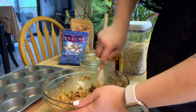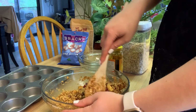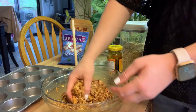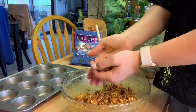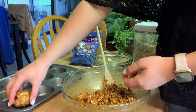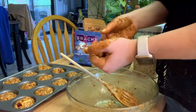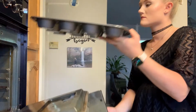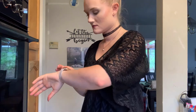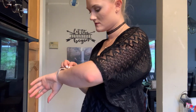Mix and mix and mix. The apples did get put in here too. You're gonna mold these into a little ball, and if you need to add more molasses or flour to help it bind together better, you can. All right, now we're gonna stick them in the oven. I set a timer on my watch for about 30 minutes.